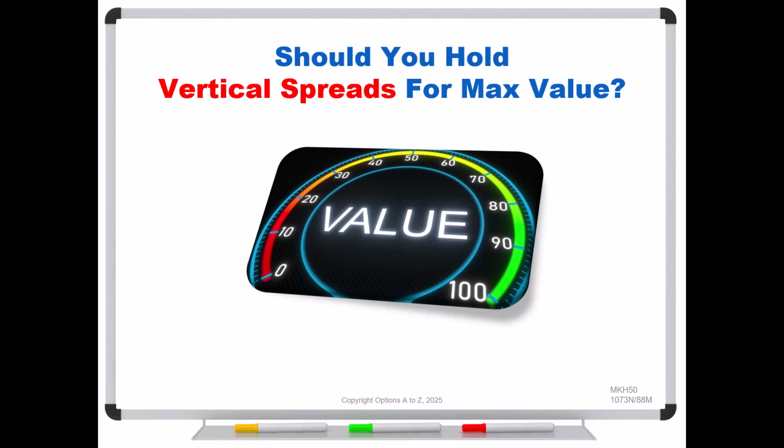And I've got another really cool topic, really good question for the group. And that is for all of you vertical spread traders out there, should you hold vertical spreads for their maximum value? And this came up in a conversation with a trader the other day.